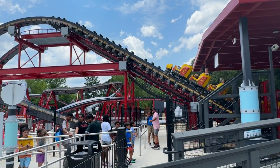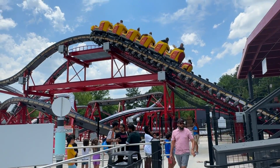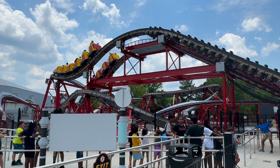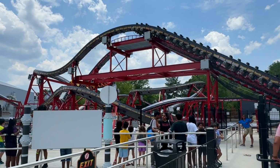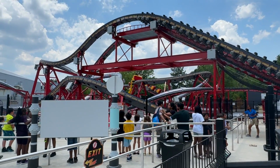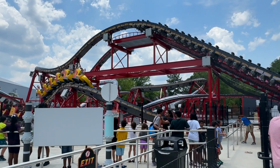Kid Flash is back open. It's good to see. The ride's only 7-ish months old. It's been closed more than it's been open, but it's been open for a few weekends now in a row. Open in early June, I do believe. And it's good to see that it's actually been staying open for a few weeks now.